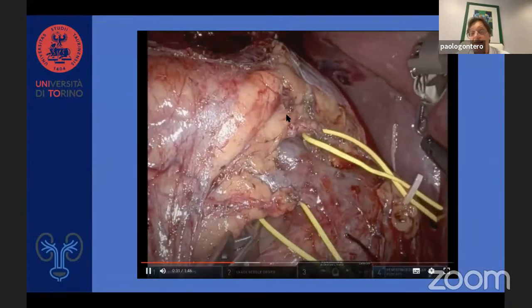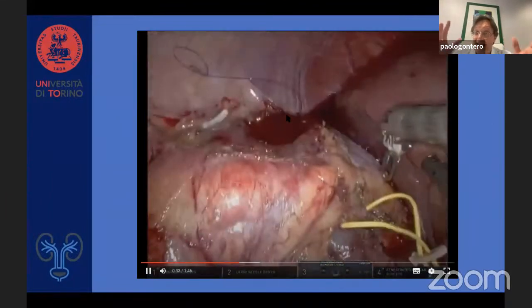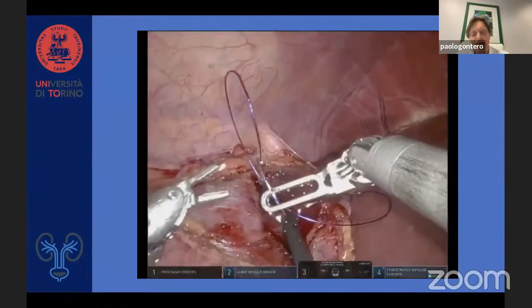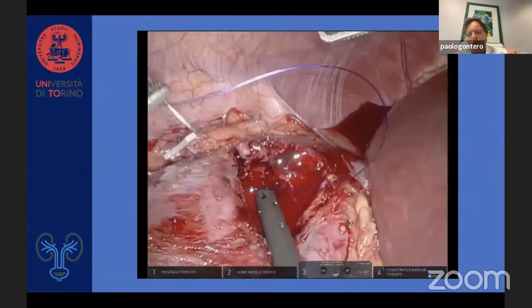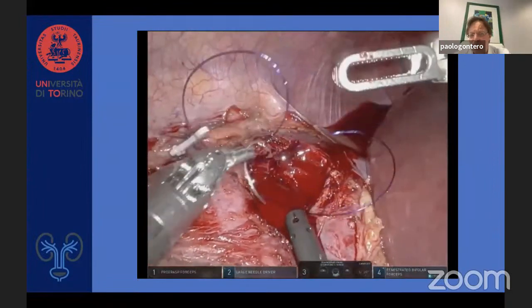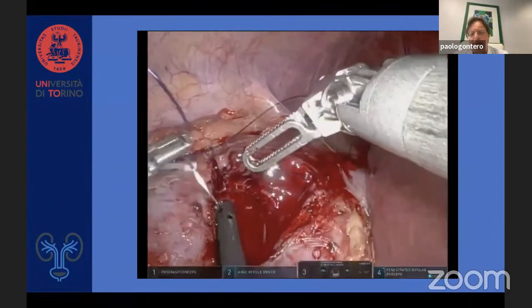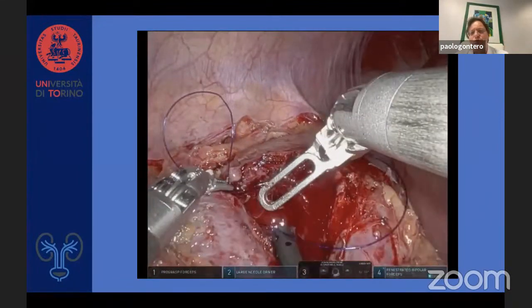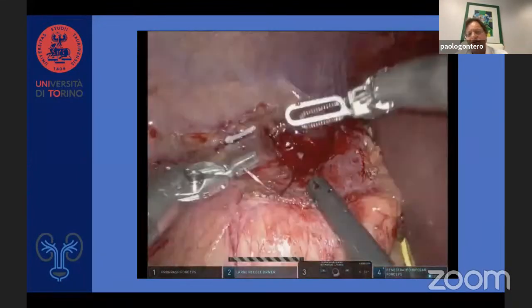There were two arteries. The sectors of the kidney with the colors told us that we could not do a selective ischemia. This is not a major bleeding, but sometimes even by doing the early declamping, there is more bleeding. I think that early declamping allows you to better close these vessels.